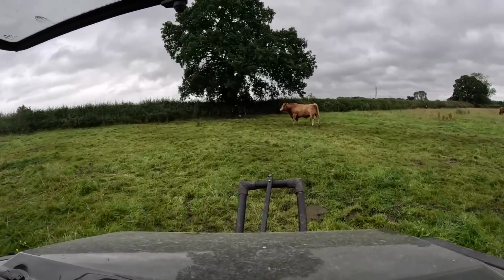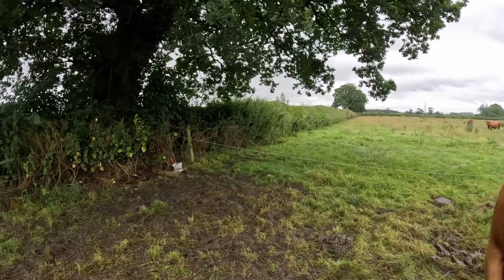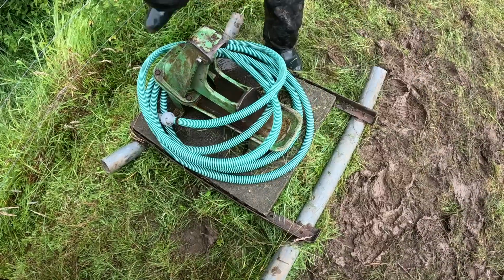What a boy. Look at him. Beautiful boy. Oh, perhaps because you've knocked my wire off. That might be why it's dead. Two gingers together. Just got to drag the water up. Chain her up.